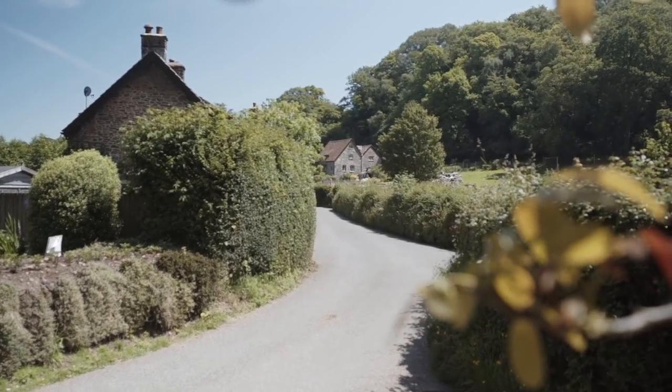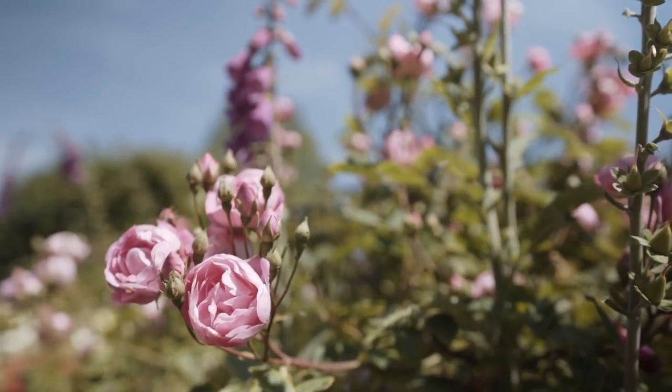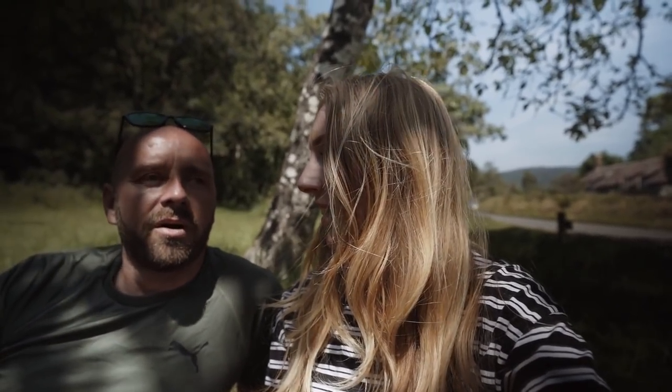We are just walking through the little hamlet of Horner, and it is the most quintessentially English village I think we've ever been to. There's just these little single track lanes, little cottages, tea rooms. Everything is immaculate, everything is beautiful, surrounded by all these trees. It's right in the middle of a valley. It is just so pretty here. You literally can't get any more English quaint. Really. No, it's beautiful.